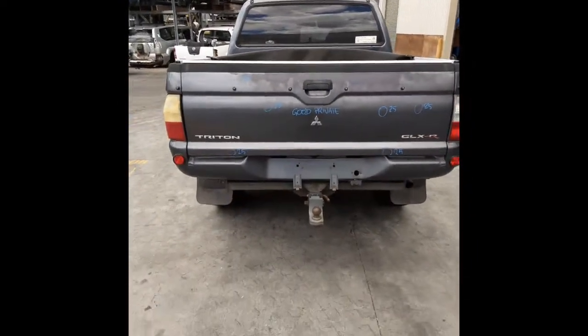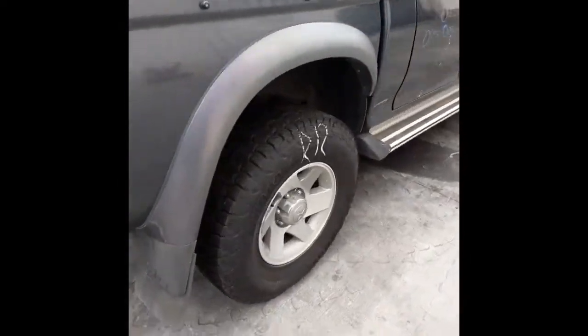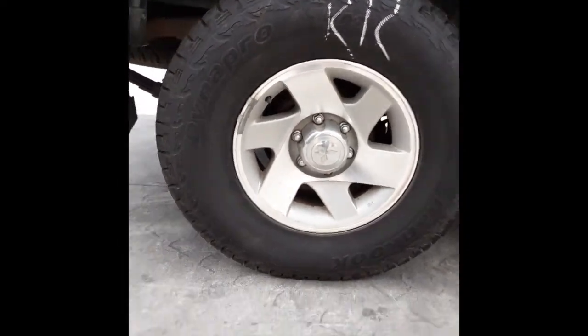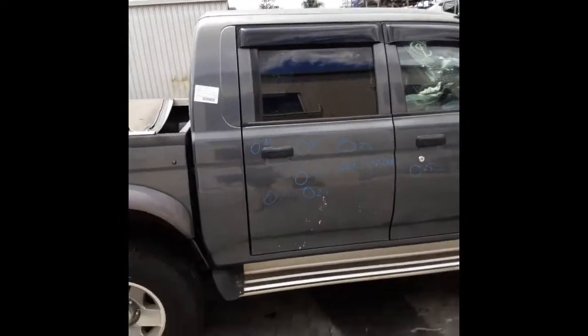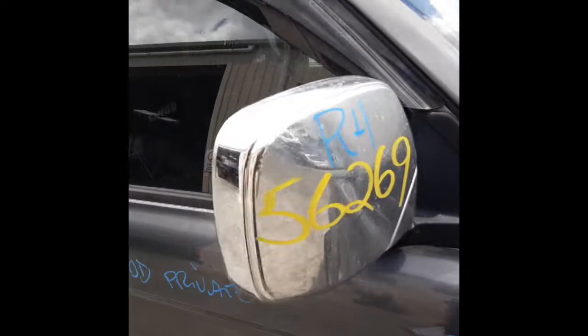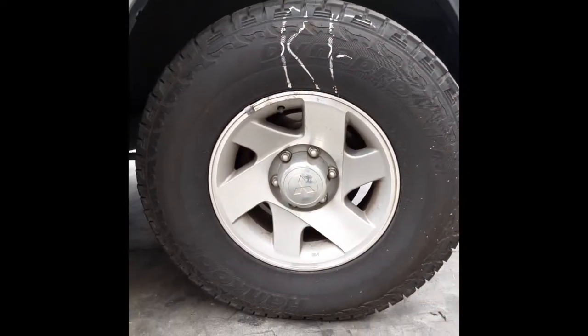We have the tailgate, tow bar, factory 16-inch alloy mag wheel. Right rear has a good tyre. We have the right-hand rear door, right-hand front door, right-hand power door mirror, factory 16-inch alloy mag wheel. Right front has a good tyre.